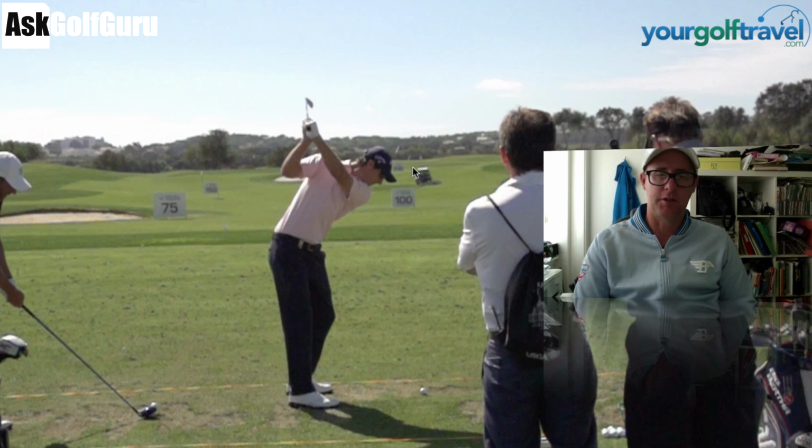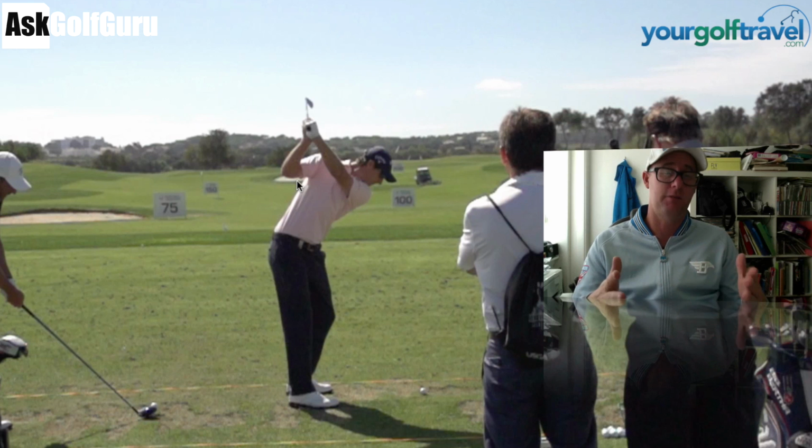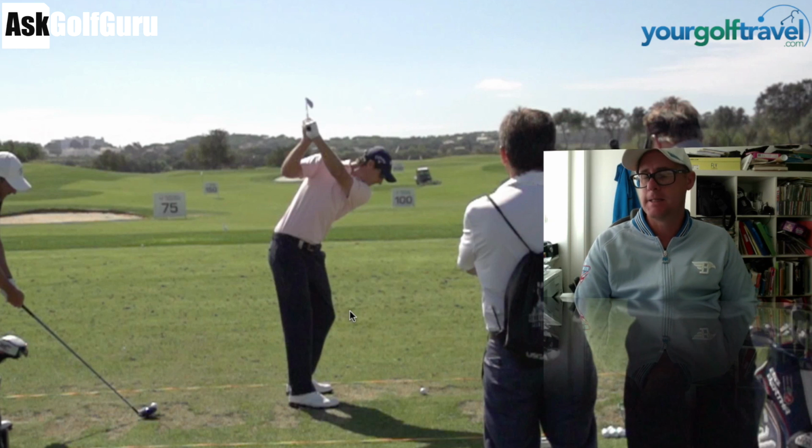I always love to see that. It's a very strong position, almost flattening the left wrist, very strong. His arms aren't particularly high up like you'd see a Bubba Watson who's aggressively sending it miles. Little bit of extending in his right leg, like I said. It's a fantastic looking position.